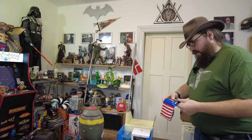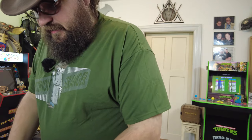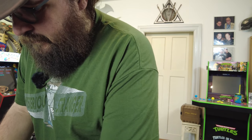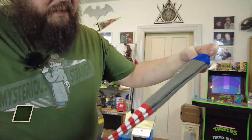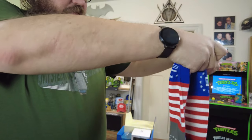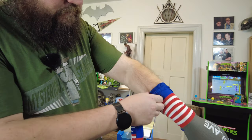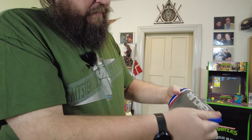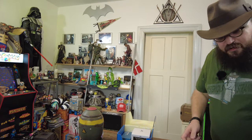So, what else do we have? We have these stripes. It looks like a pair of socks, actually. Exclusive Lootwear socks. So let's take a closer look at these socks. It looks like socks from the Enclave. So 2020 Enclave. Nice. Enclave socks, more or less. Let's take a look how it would look. Something like this, maybe. Nice socks, actually. And the inside, it looks pretty decent. So, a pair of Enclave socks. Of course, all in the universe of Fallout.